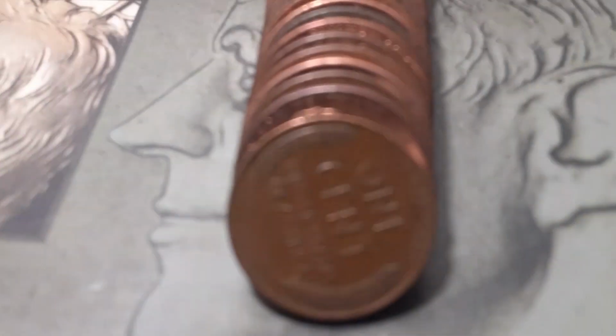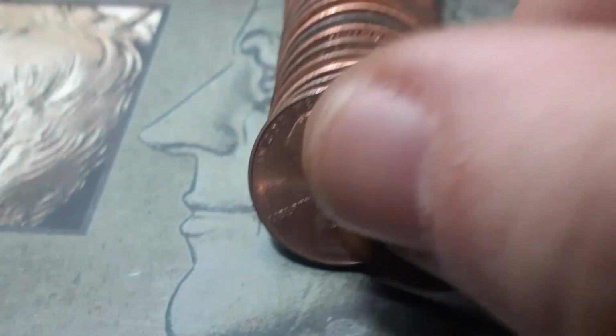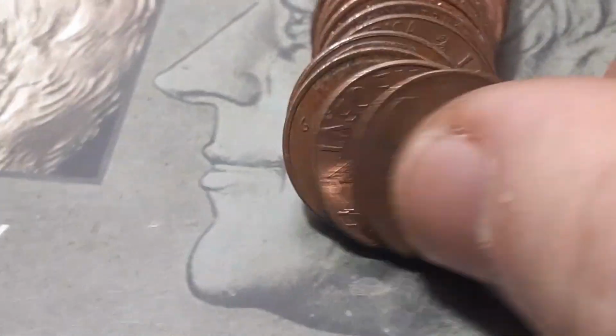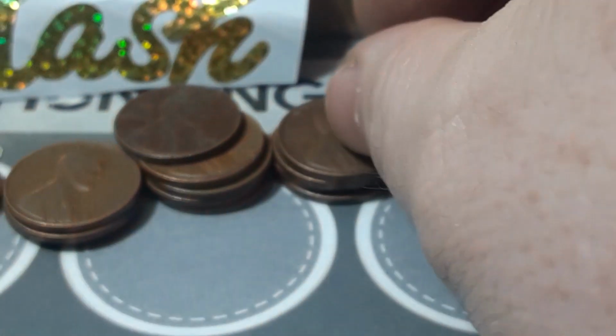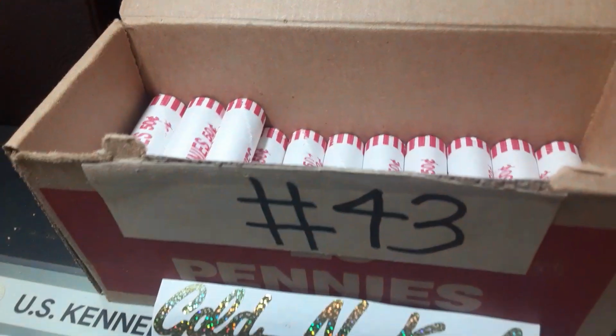Roll 21, box number 2. Check that one out. Looks a little bit older, but it's not. We got a 1945 out of Philly. Roll 24, box number 2. Gonna have another wheat. Another 1953 out of Denver. Roll 27, box number 2.